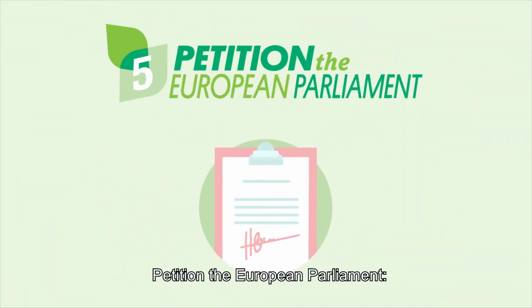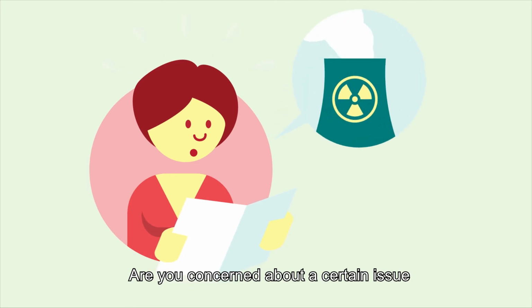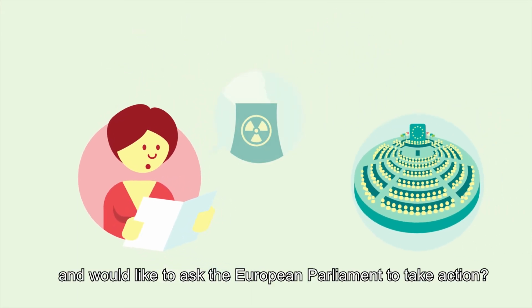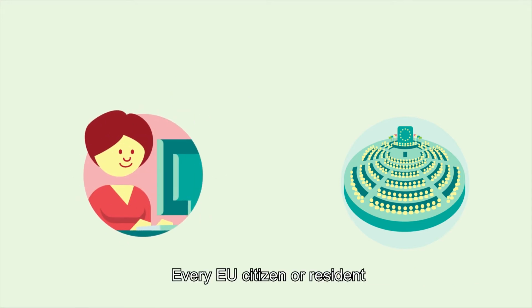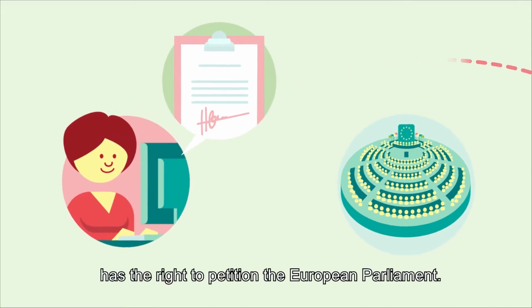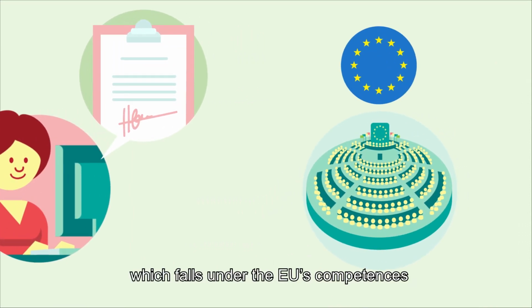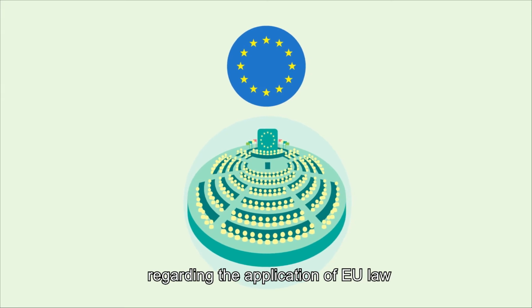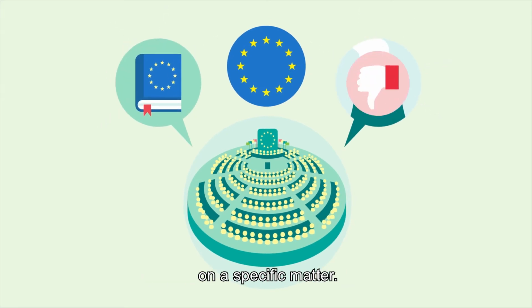5. Petition the European Parliament. Are you concerned about a certain issue and would like to ask the European Parliament to take action? Every EU citizen or resident has the right to petition the European Parliament. This can concern any matter which falls under the EU's competences regarding the application of EU law or demand the adoption of a position on a specific matter.